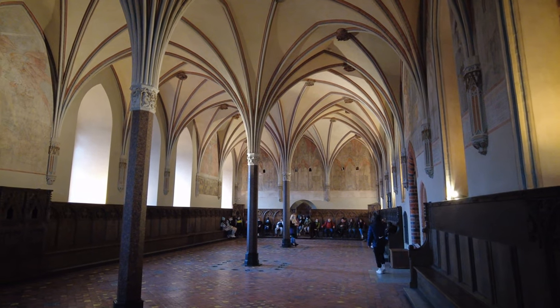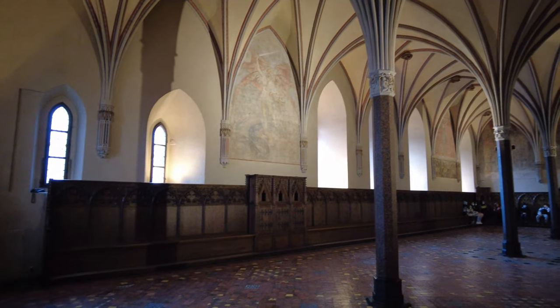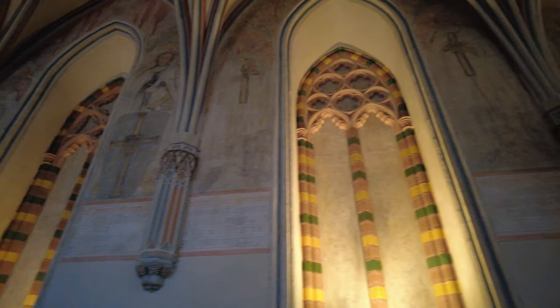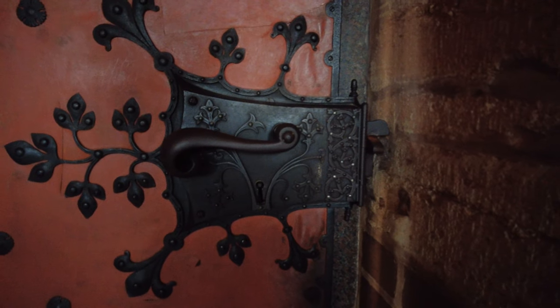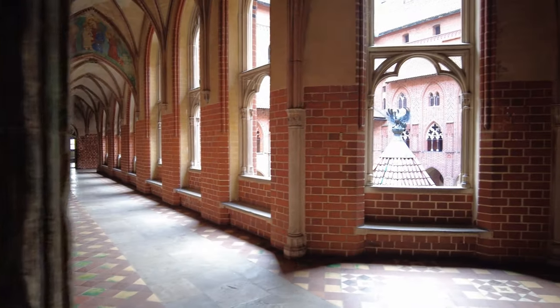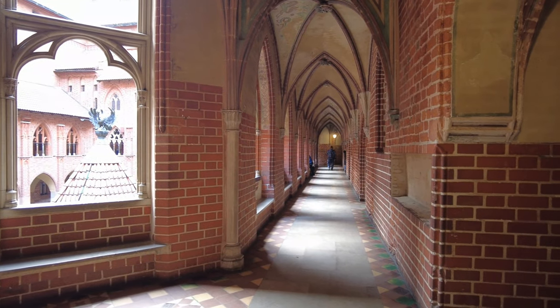Wow. Wow. Very, very cool. Look at the lock too. Wow. Cute pigeon too.